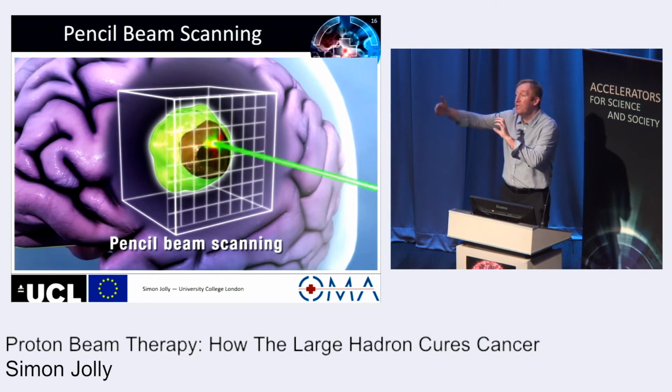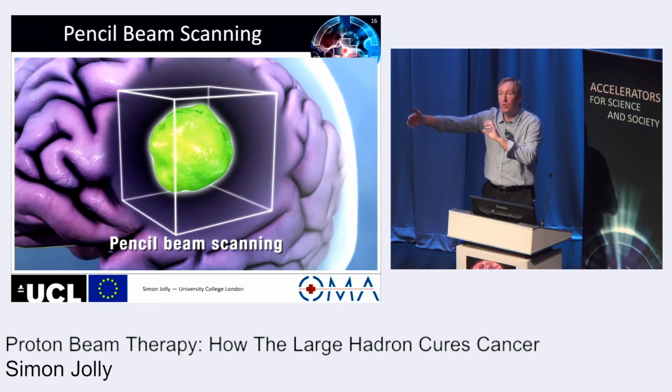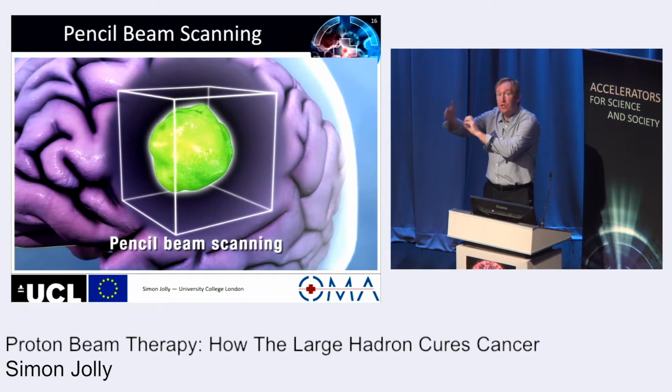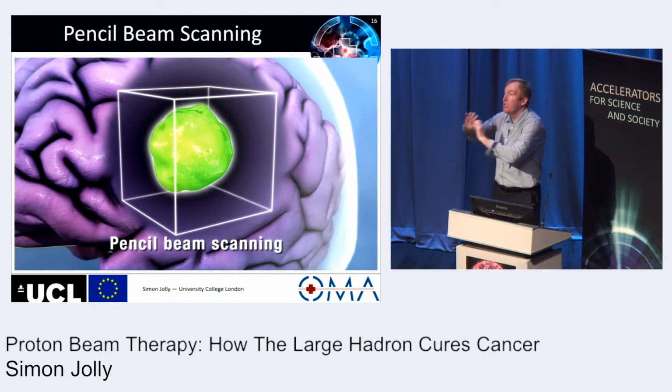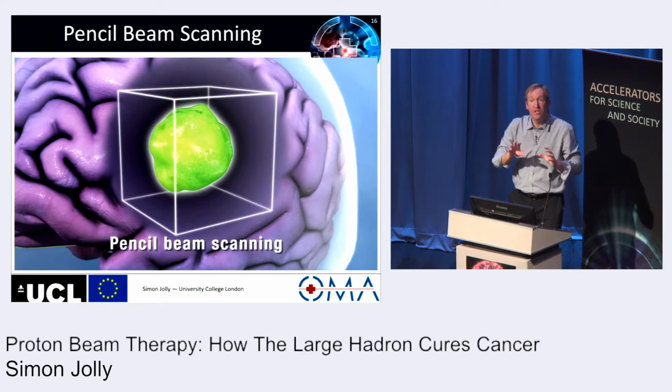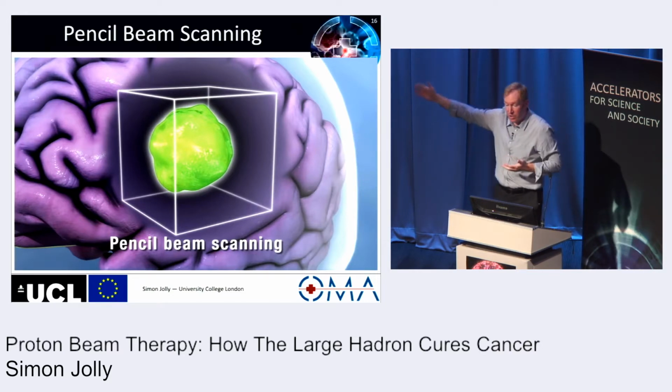Now anything that's behind the tumour doesn't get any dose at all. So in theory, that means that you can actually irradiate a tumour that's very close to a sensitive structure, which you absolutely do not want to damage, which otherwise with conventional radiotherapy you couldn't, because the X-rays are going to pass right the way through.